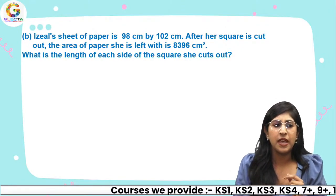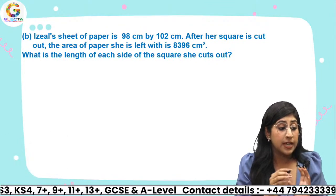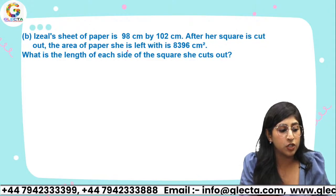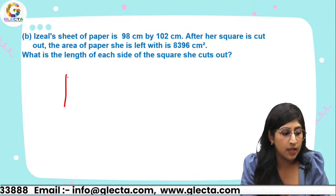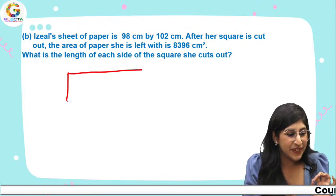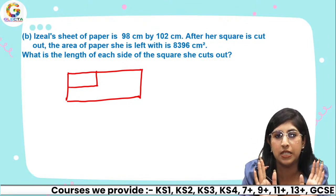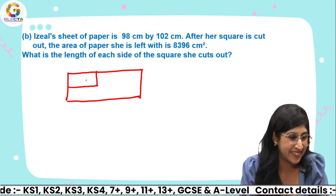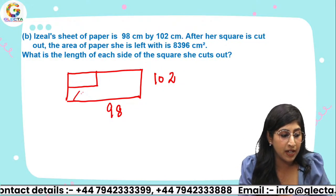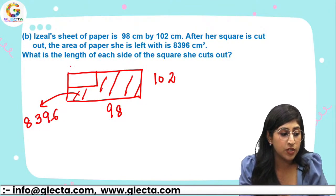Alright, now I hope you're done with this. Trick time actually, I'm going to tell you about the tricks that I'll be using over here. The technique is quite simple. Isel's sheet of paper is 98 centimeters by 102 centimeters and her square is cut out. The area of the sheet that she is left with is 8,396. That means there is this rectangle. Let me tell you, my drawing skills aren't amazing, so I'm going to give it a retry. Over here we have this, and I'm going to cut out a square which actually looks like a rectangle maybe, but you can assume that it is a square. So over here we have 98 and 102. And after her square is cut out, the area remaining is 8396. What is the length of the square that she cut out?